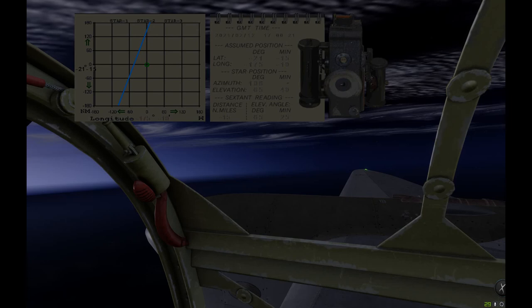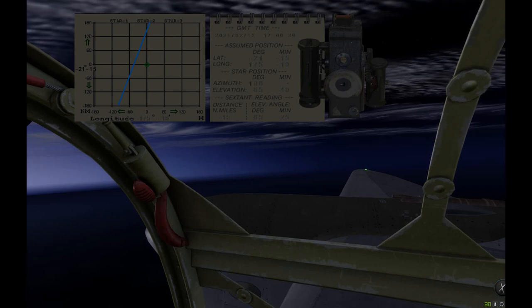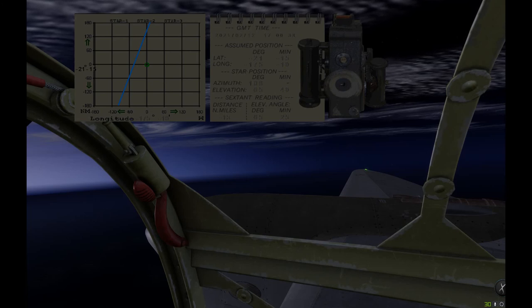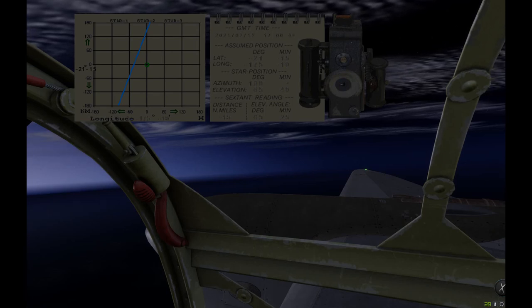Okay, so we were, what, 15 miles from LOP intercept. 15 nautical miles, which is going to be about 16 statute miles. So that's 3.5 minutes.